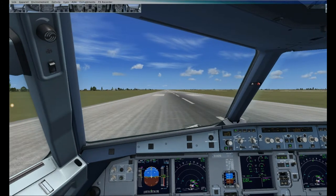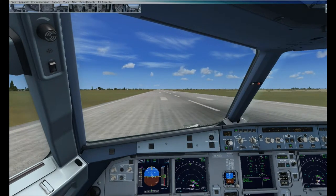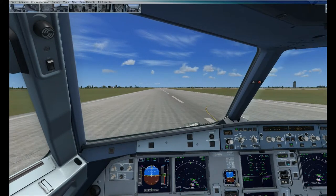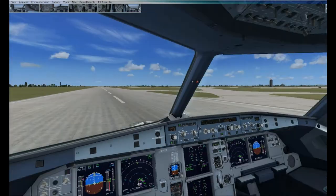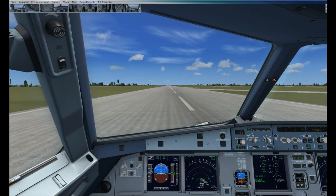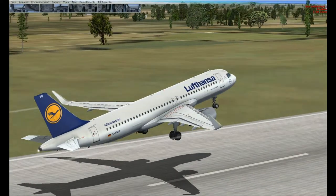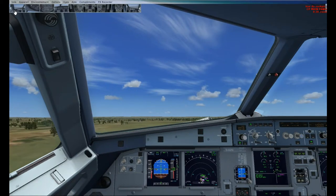Okay, let's go. Take off. FMA check. Power set. Check. Gear up.